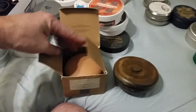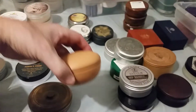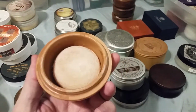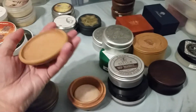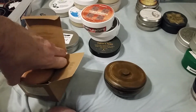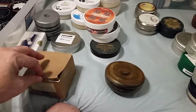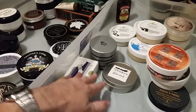Coloniali, I assume, is the name, and here's that terracotta bowl. I have used it once, maybe twice. Pretty neat. I got that in one of my first purchases of a large box of soaps instead of just buying it individually. We got some Valobra over here.